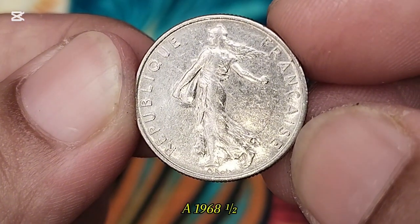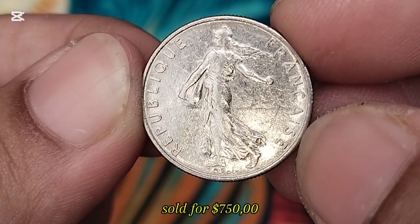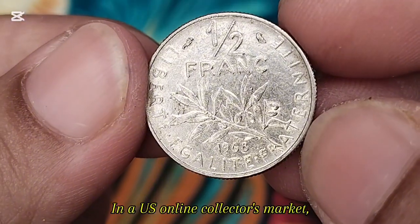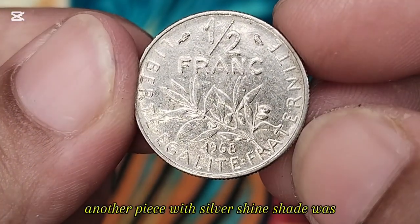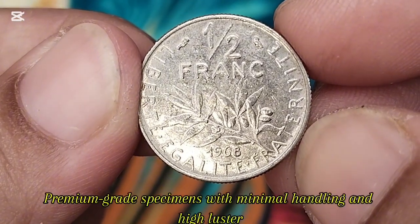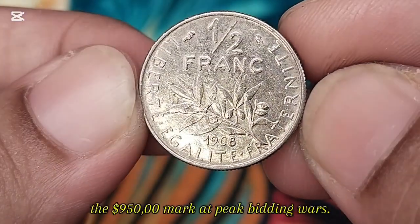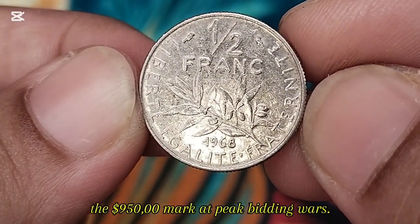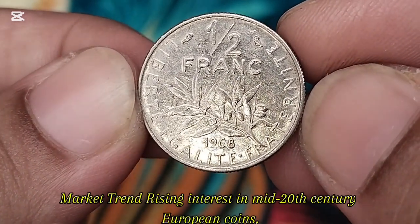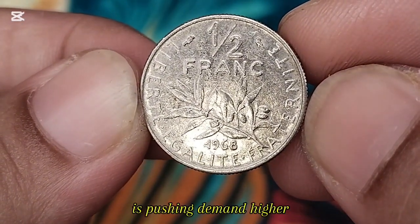A 1968 franc in extra fine condition recently sold for $75,000 in a private European auction. In a U.S. online collector's market, another piece with silver shine shade was snapped up for $82,000. Premium grade specimens with minimal handling and high luster have even crossed the $95,000 mark at peak bidding wars. Market trend: rising interest in mid-20th century European coins, especially those tied to cultural moments like 1968, is pushing demand higher.